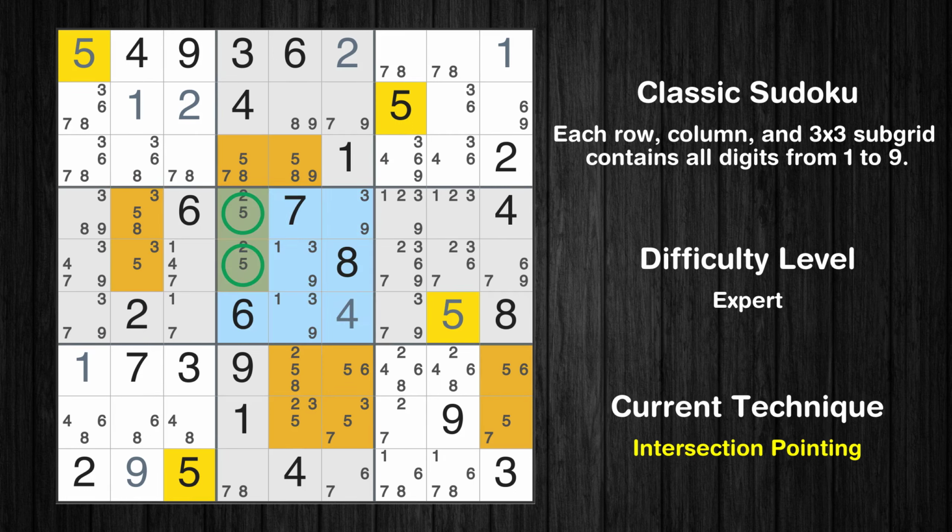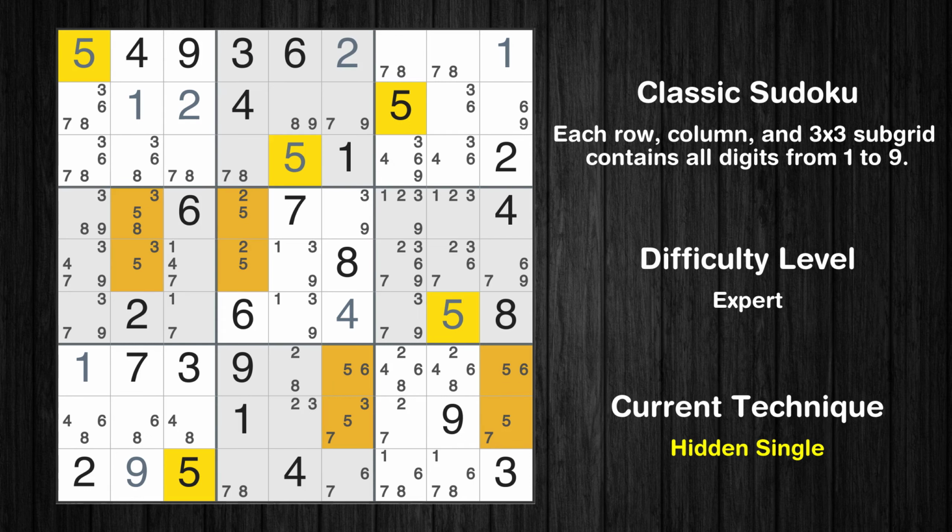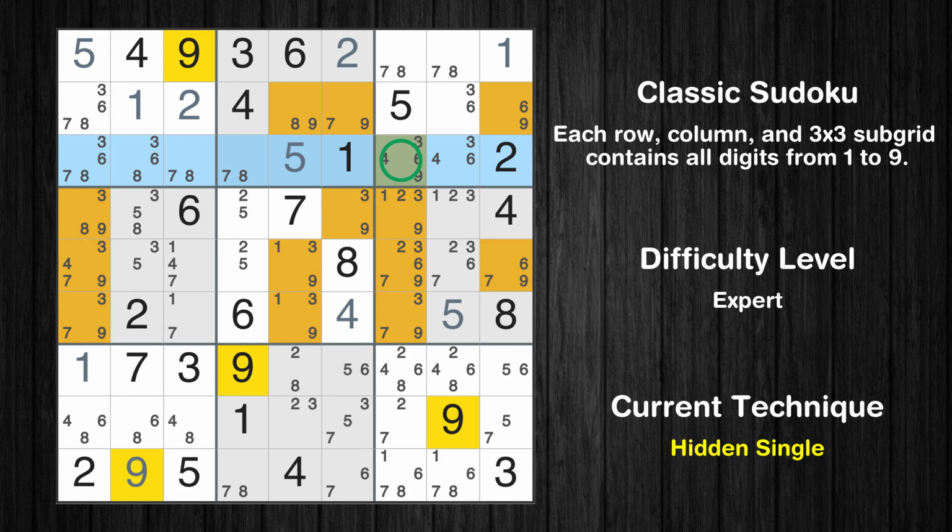There is an intersection with another region in subgrid 5. Value 5 has to be in one of the marked cells. So it cannot be in any other cell in column 4. Only one position left in the second box where value 5 can be placed. Only one position left in the third row where value 9 can be placed.